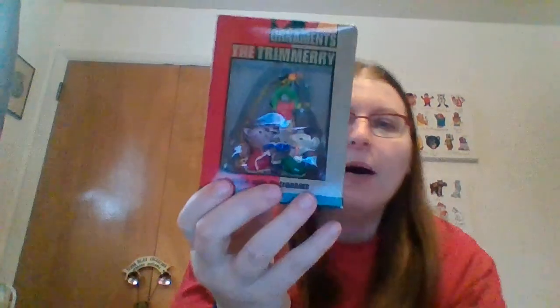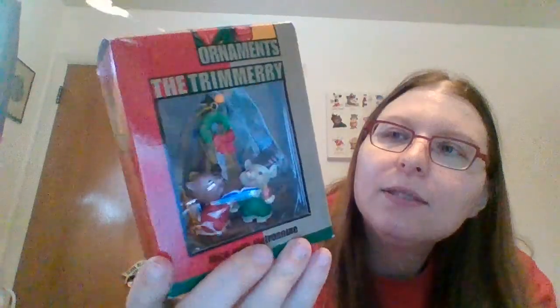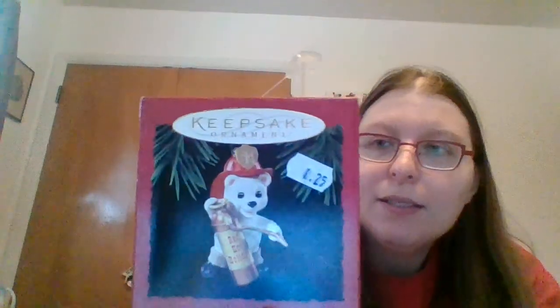So this is a mouse and a squirrel caroling. And it looks like, oh yeah, it's a metronome behind them. I'm not going to try and take it out of the package right now. It'll just be way noisy. So that I paid $1.25 for. And similarly with this, I did make sure he was inside because they only taped the top. And so I undid the bomb. So that cute little bear firefighter is in there.